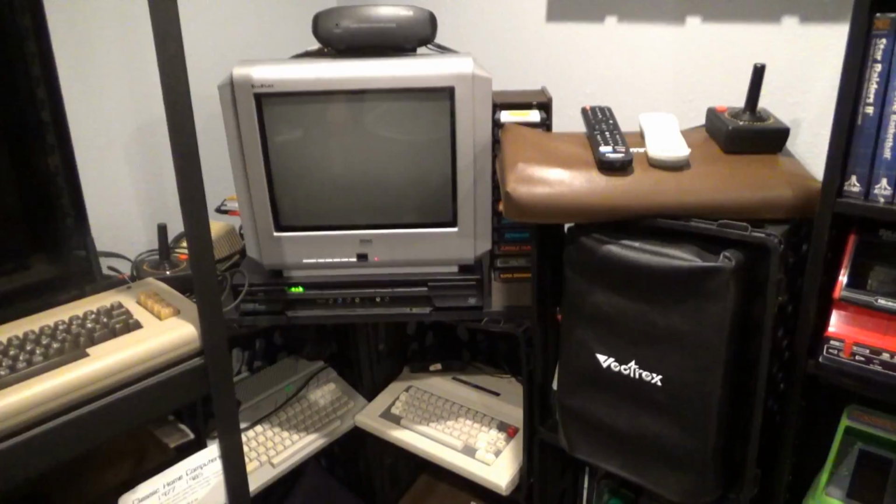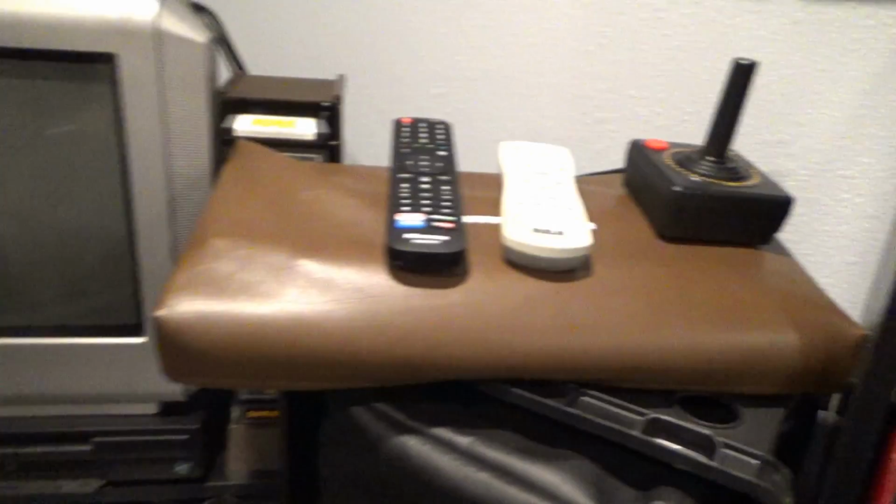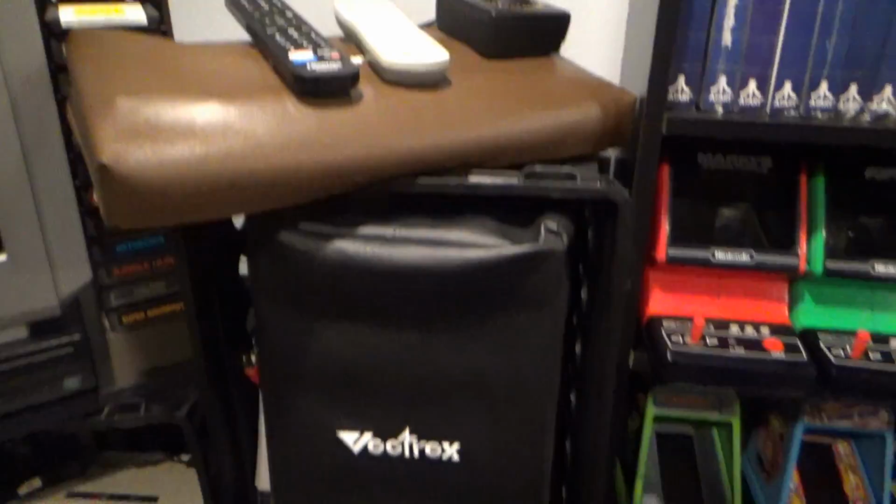So here it is. This is the corner of my game room, and this is kind of where my classic computers and consoles are. As I mentioned before, the C64 was here, and the VIC-20 is here. You got to have both. And I'm a huge fan of the VIC-20 with a multi-cart in the back. A bare bones multi-cart. Right below it, my Vectrex.